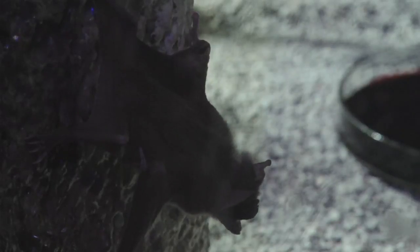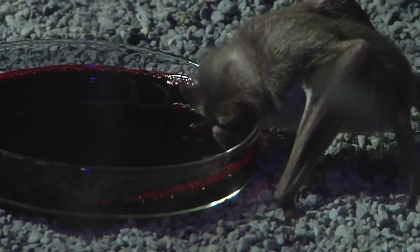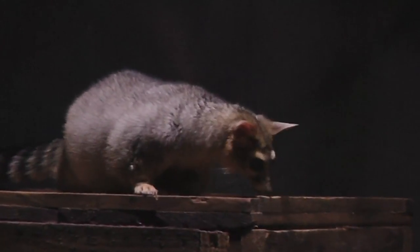So we have vampire bats on exhibit in this building, and also a smaller mammal called a ring-tailed cat, which looks kind of like a raccoon or related to raccoons. It is a nice collection of animals that you would see in the tropical forest in the nighttime.